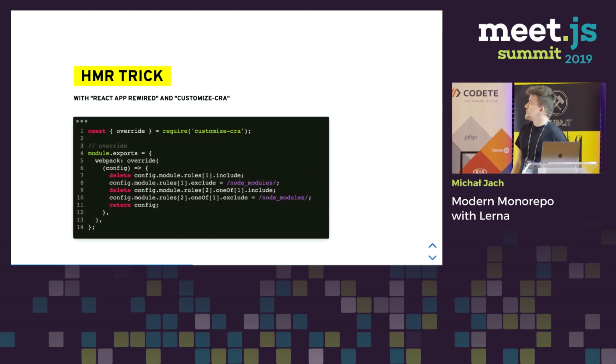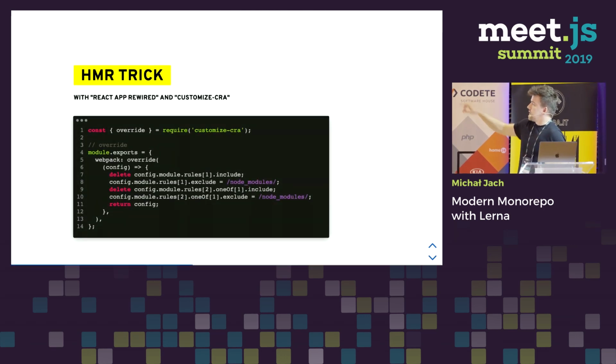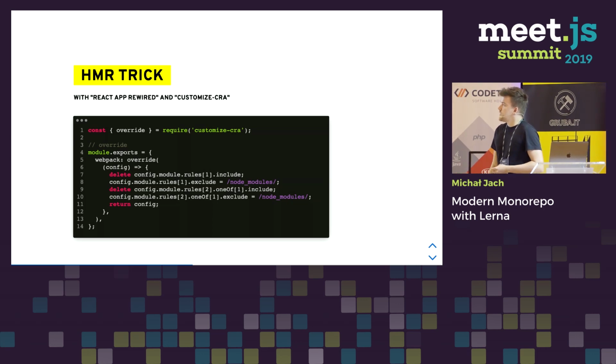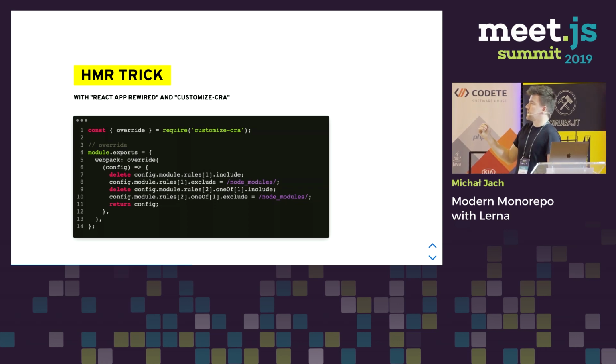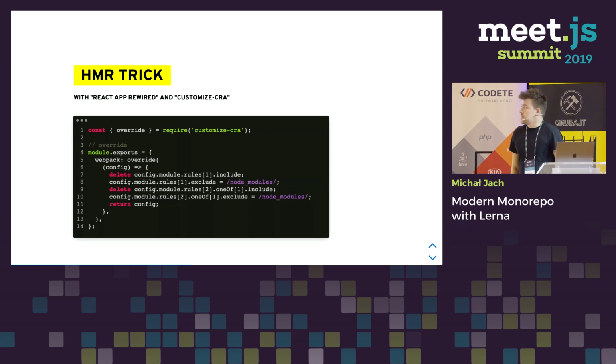So there's config overrides, that is the file I talked about a minute ago. It's easy. You use this customize-cra or react-app-rewired, however you call it, npm module, and you basically overwrite only the config you need to overwrite. You don't need the whole Webpack config. You just pull out the needed configuration for the module rules, as you can see, and you change it, deleting the existing rules in the CRA, and now after that, our React app successfully can see the other folder with components.